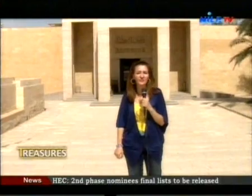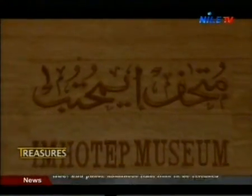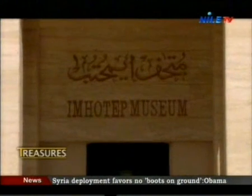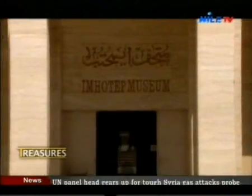Today we will be looking together into the Imhotep Museum of the area of Saqqara. The Imhotep Museum was inaugurated in the year 2000 and houses a variety of ancient Egyptian monuments which were excavated from Saqqara and the area around it. So now let's have a look at it.